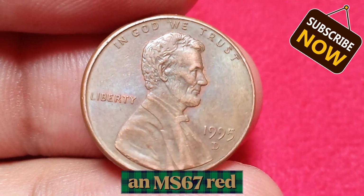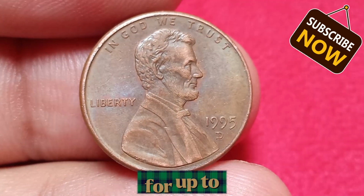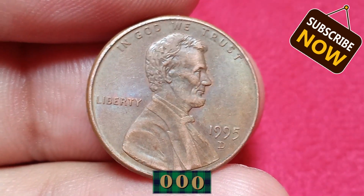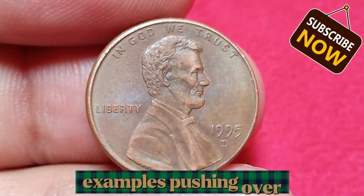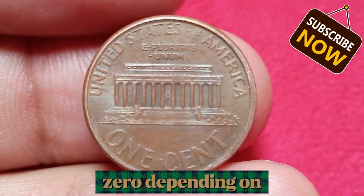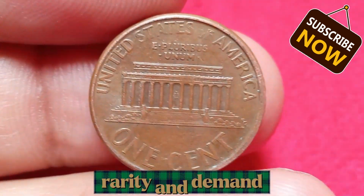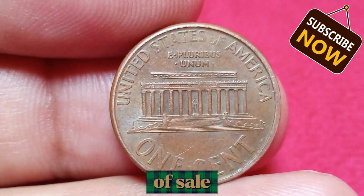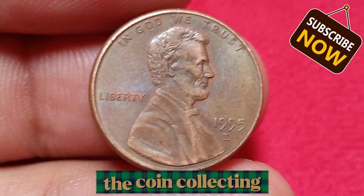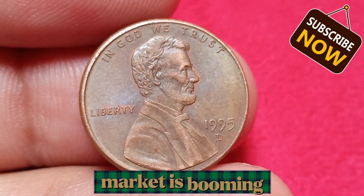An MS-67 red version has sold for up to $1,500,000, and there are examples pushing over $2,000,000 depending on eye appeal, rarity, and demand at the time of sale. And guess what? These sales aren't from 10 years ago, they're happening right now. The coin collecting market is booming.